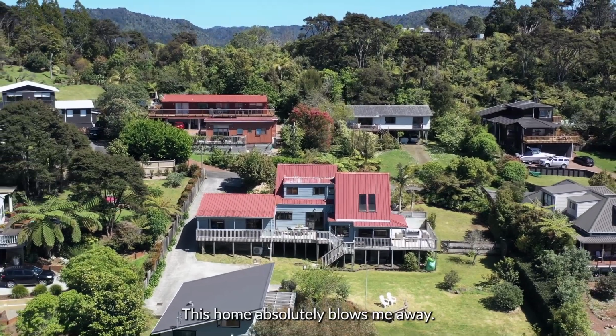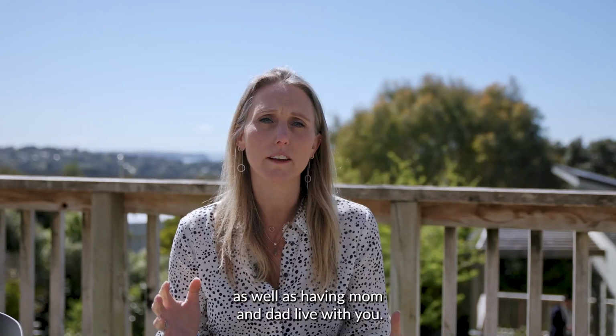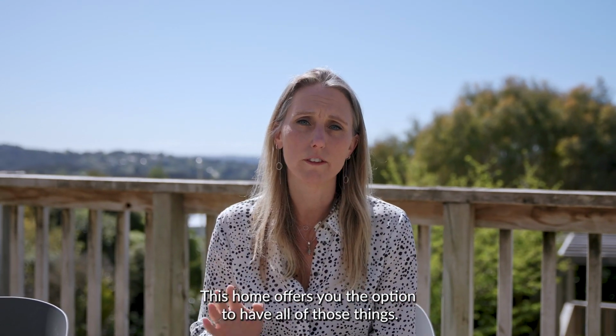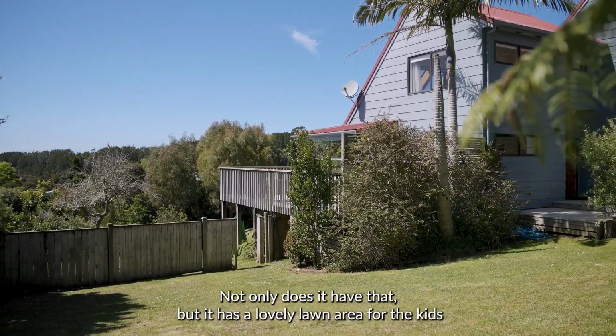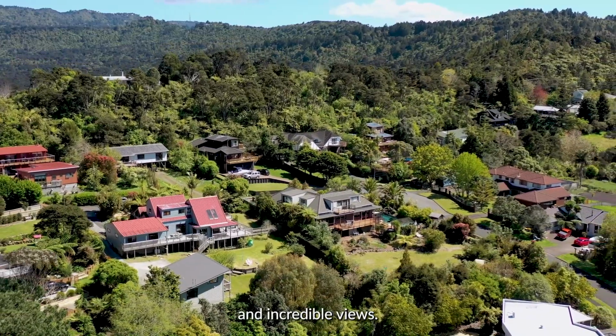This home absolutely blows me away. If you're a large family, you'd like a rental income as well as having mum and dad live with you, this home offers you the option to have all of those things. Not only does it have that, but it has a lovely lawn area for the kids and incredible views.